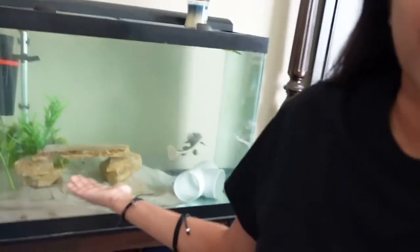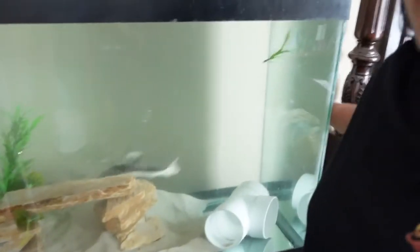As you can see right here, I got my red-tailed catfish. Let me turn on the light. Oh, I spooked him. But yeah, today I'm going to be doing my third Walmart fish tank challenge.